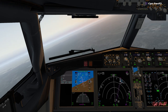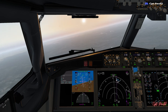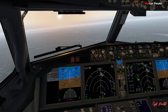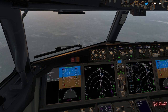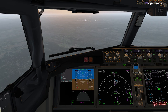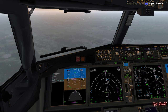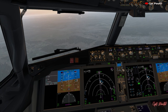Not sure why it's telling me that the ILS is too low. Okay, not to worry guys, we're just going to do this old school. I don't know why I've somehow managed to miss the ILS. Thousand to go. We're just dipping down a bit. Thousand to go. It was 22 left, wasn't it? Yeah. Okay, we've got to bring it in ourselves, guys.